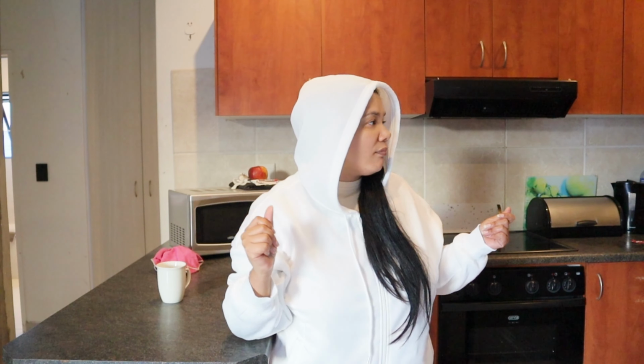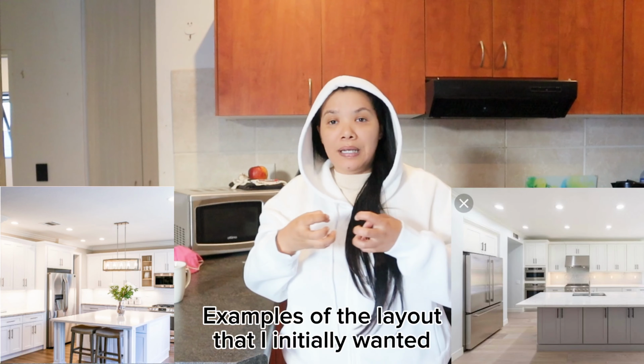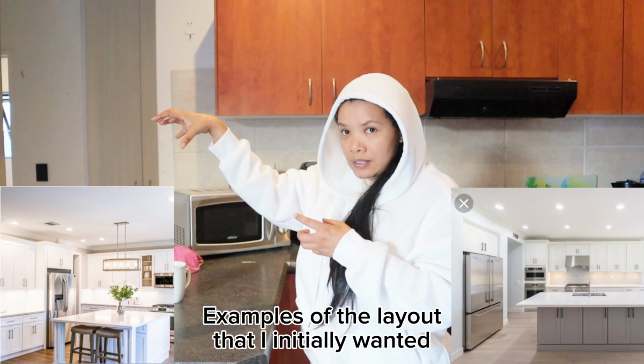So initially my plan was to put the fridge and a few appliances and maybe like a little coffee station on that side. Still forms part of the kitchen, but we're taking the bigger appliances out and putting it on that side of the wall. John was not happy with that. He didn't want us to go that route.